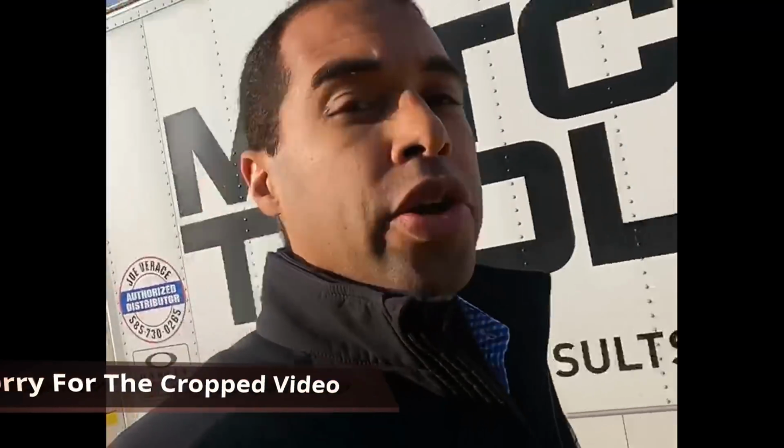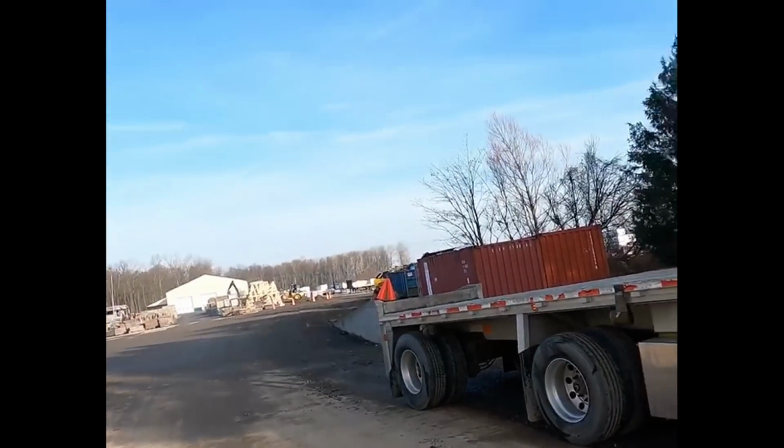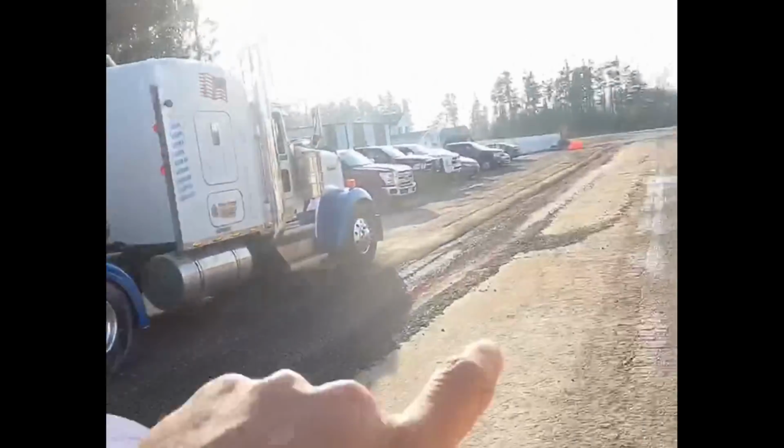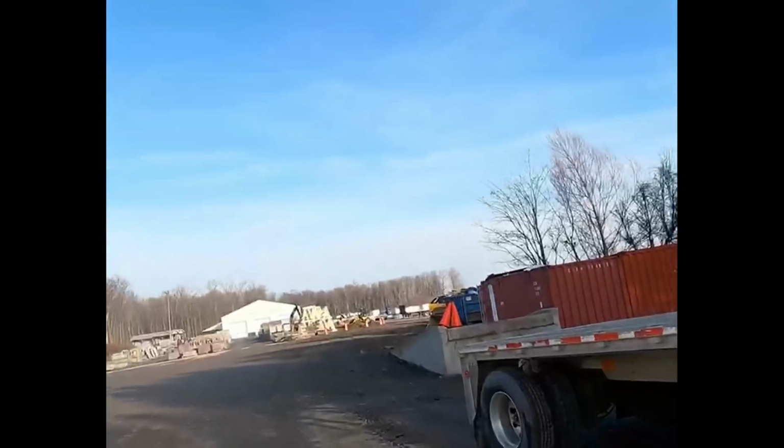But I wanted to show you, we are putting in the electric line and the water line and all that good stuff. The whole way from the road, way out there, it's over 1,000 feet. And it runs way in the back.